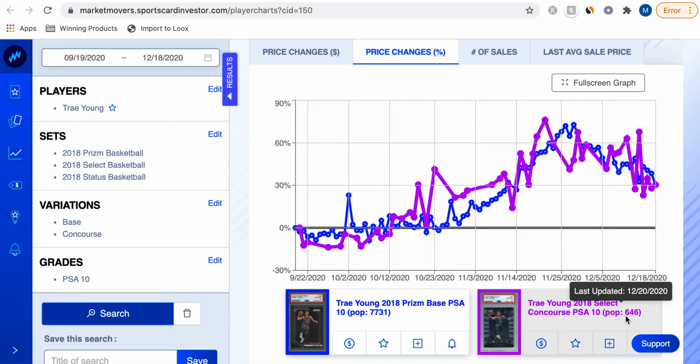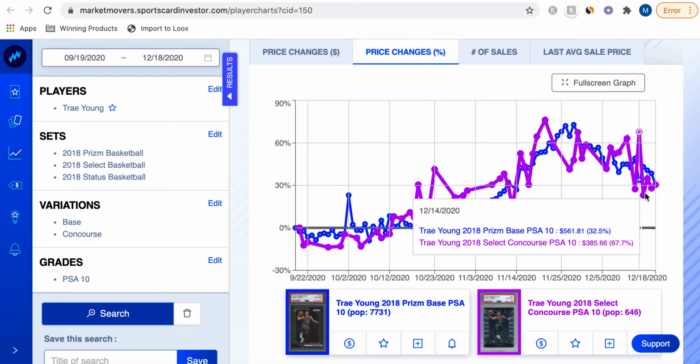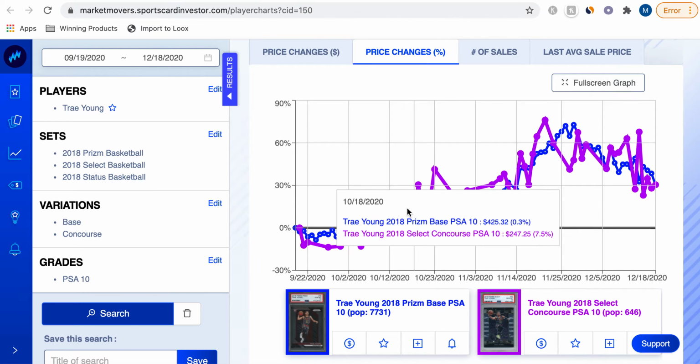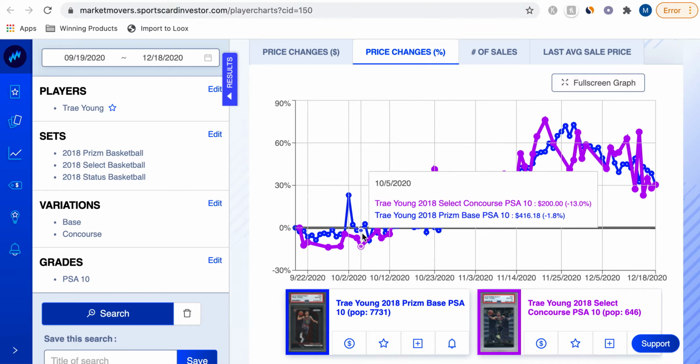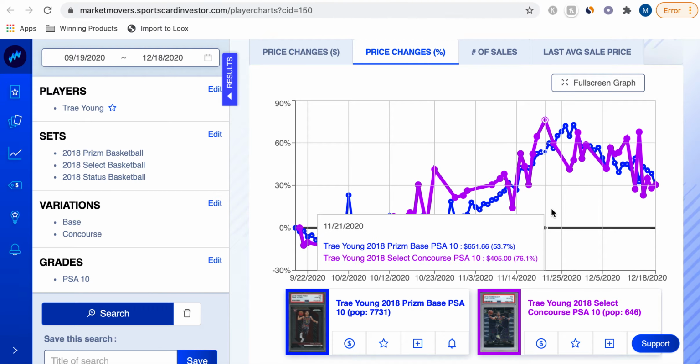Okay, so I really like this Select Trey Young, which I own several of for sure, and I sold a couple of them. I sold them back here because I know I sold it for at least $400, and I bought them back here in the low 200s in October. Pretty good return on my money. This is a card that I was recommending to my society back in October. We were getting it for around $200, $220, and I recommended selling it when it got to $350.